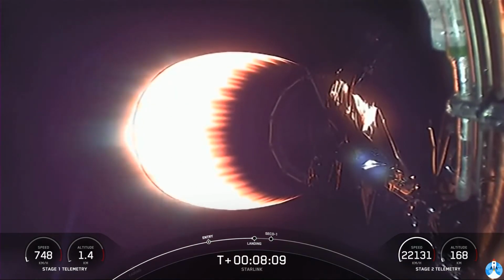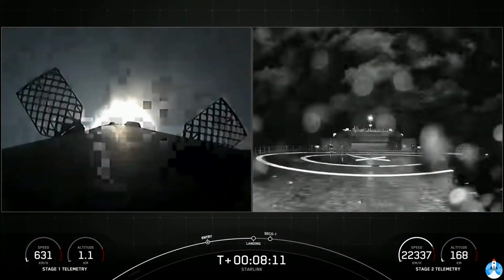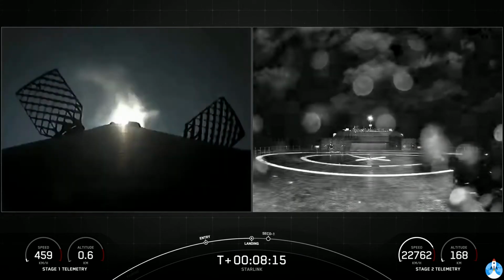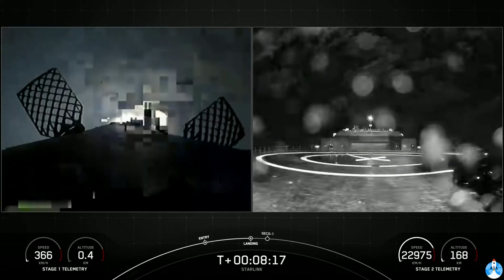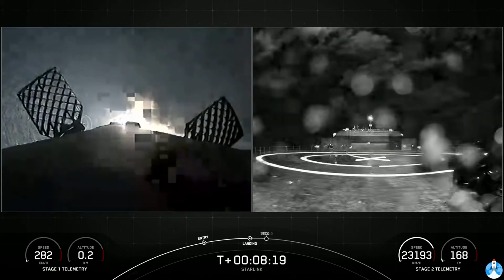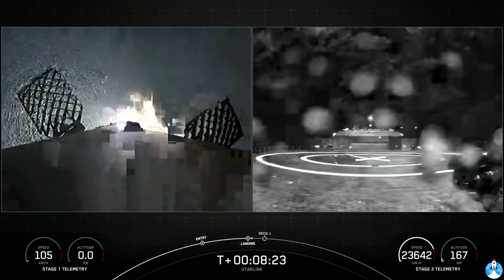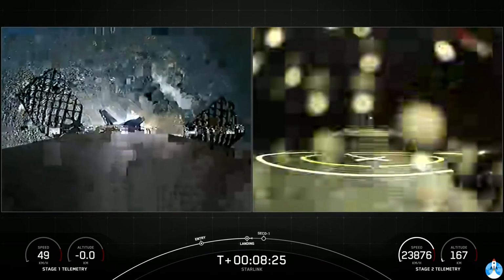Stage 1, landing burn. So there's the call out. The landing burn has begun. Terminal guidance. In just a few seconds here, we're going to see if we can land this first stage booster for the 9th time. Stage 1, landing leg deploy.